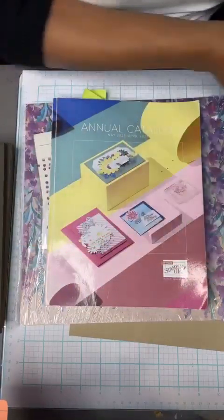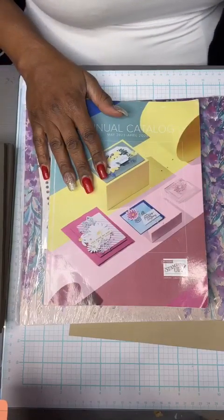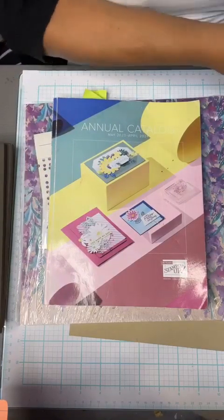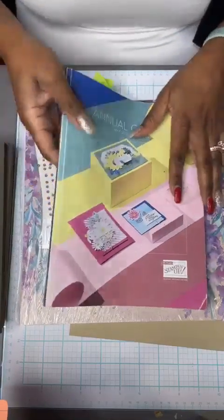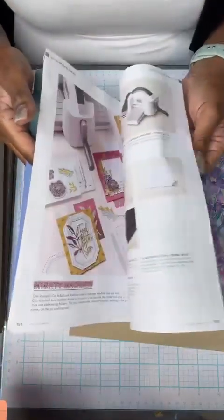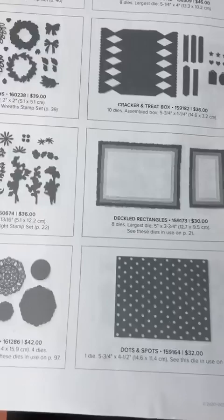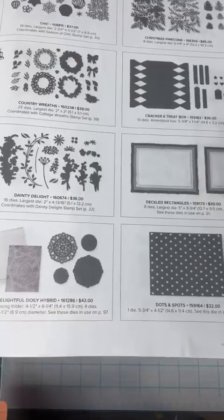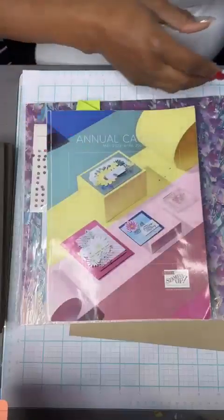All right, so let's go ahead and talk about what we're going to be using tonight. I pulled this out because I was going to tell you where the deckled rectangles are. I believe they're in the current annual catalog. So let's flip to the back. There is a glossary. Hey, look at that. I couldn't have done that any better. Do you see them? There they are. They are on page 163. They are called deckled rectangles. So we're going to be using the deckled rectangles in the stamp set that we're going to be using tonight.